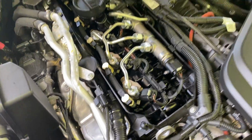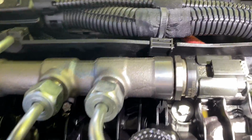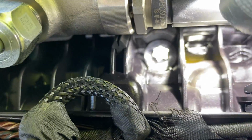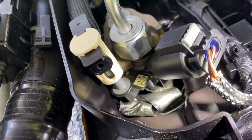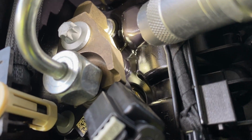Here's a video documenting what appears to be a pretty significant oil leak. I'm trying to line things up here. So right there, you can see there's some oil pooling on this side here. And it seems to particularly be heavy around the injectors. I'm trying to get it to focus a little bit better. You can see it pooling right there around the injectors.